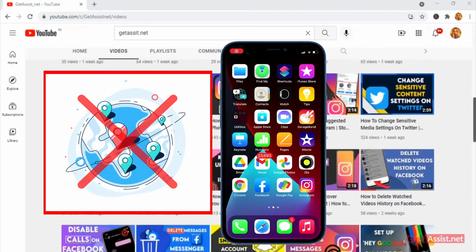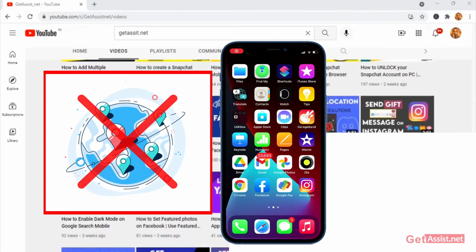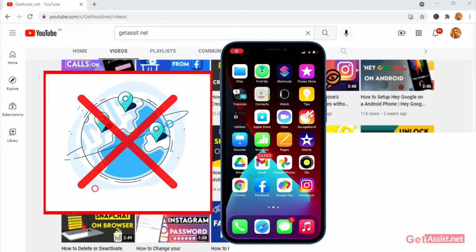I will be showing you what all you can try if GPS is not working on your iPhone device. So without talking anymore, let's get started with the video.